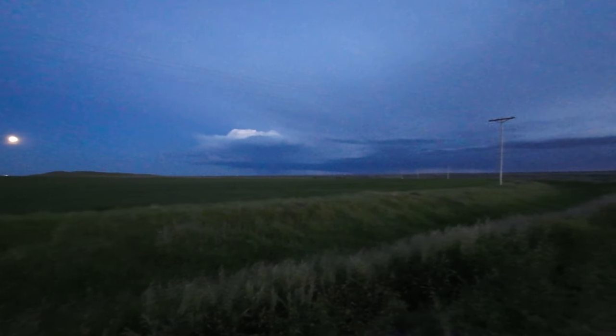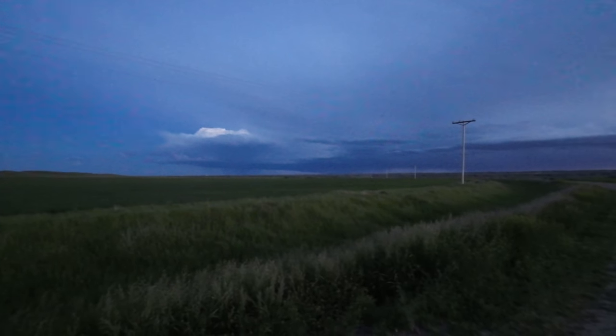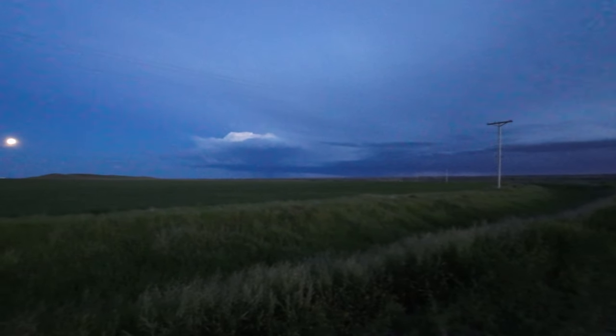Ooh, that was a nice bolt from that other storm back in there. I don't know if you saw it or not. Probably you did, because this is quite a wide angle of view this camera has. But yep, there it goes. Just saw it right there.